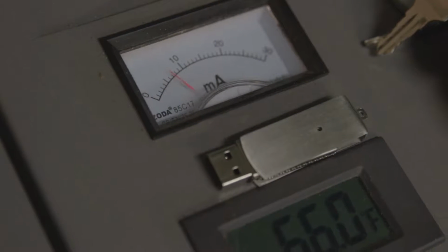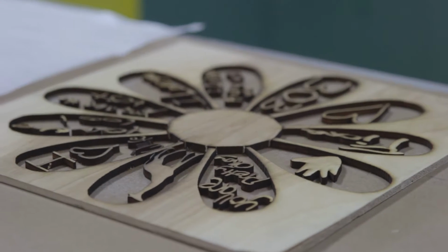And what's your favorite? Oh, easily the laser cutter. That's the one I'm in love with right now. First off, lasers are cool. Second off, I get to make a lot of really cool, intricate work on metal, wood, anything.